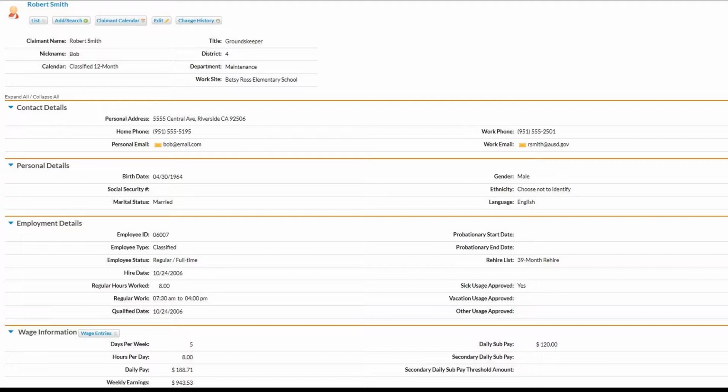Then we have his personal contact information, his address, phone numbers, emails, his personal details, date of birth, gender, those kind of things. Then we move into the employment details. Is he classified, certificated, other? Is he full-time, part-time, temporary, date of hire, those kind of things. And then the wage information. The wage information, of course, is important because Cypher actually calculates the leave benefits that are due, and it needs wage information in order to do that.